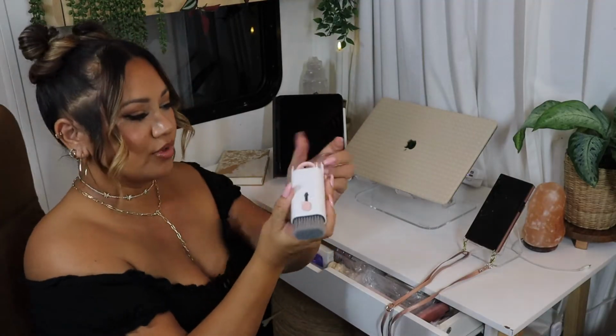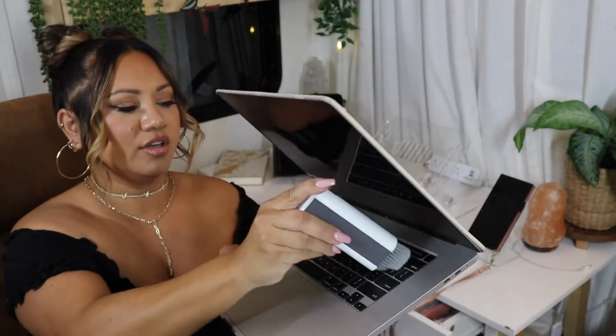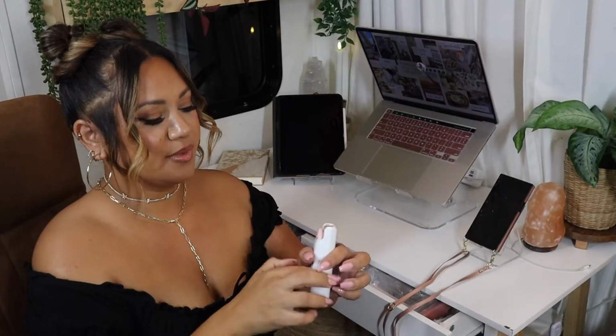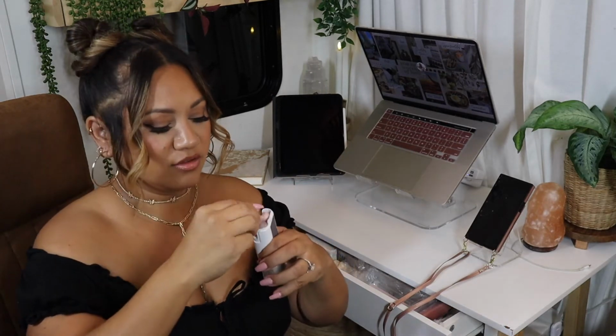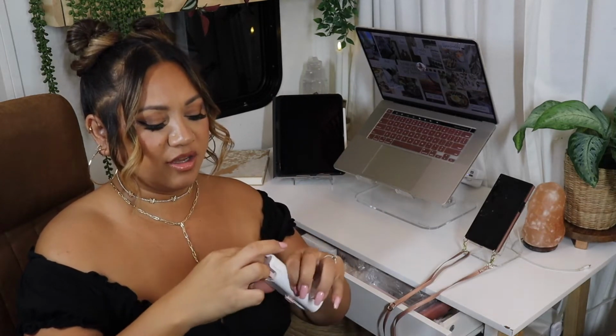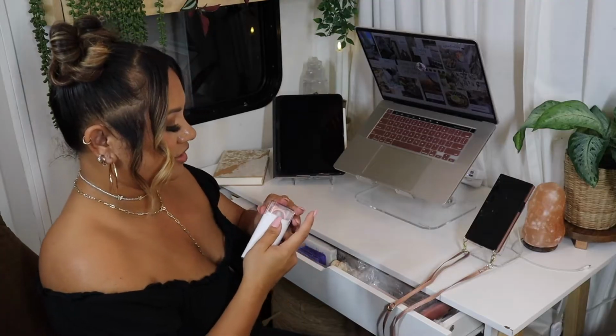It also has a screen cleaner, and then it has this little brush here that you can clean off your keyboard. Inside of here, there's a bunch of tools. There's also a cleaner in there. You have all of these little things. I don't know exactly what everything does yet, but I know you can clean your headphones and all kinds of other stuff, but there's a bunch of tools in here, which is really, really nice to have.